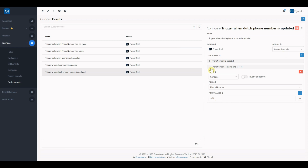So we have duplicate conditions on this event to be triggered. First, we check the value of the phone number, which can be any value, and then we extend our check with the plus 31. We can also put in other checks to see if the number is Dutch, such as 0031 in the condition. So multiple values can be checked in the contains. Once this is complete, then the account update will be fired.